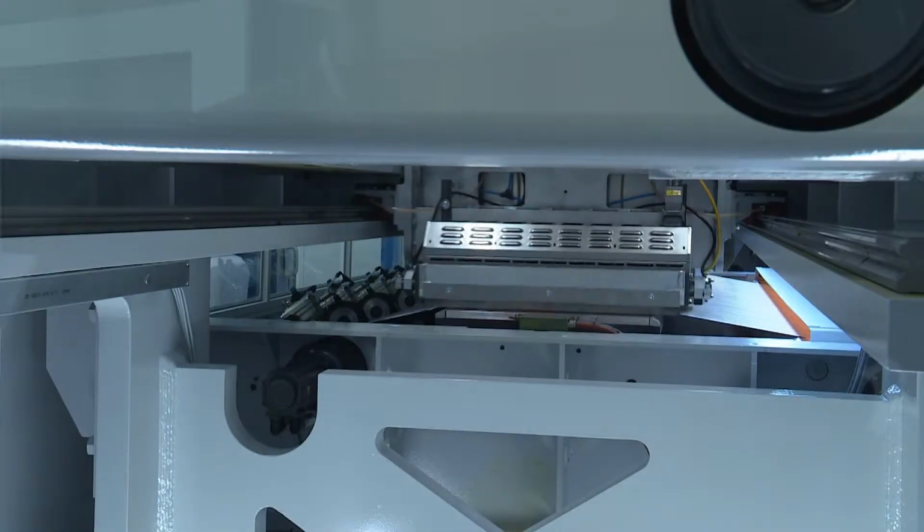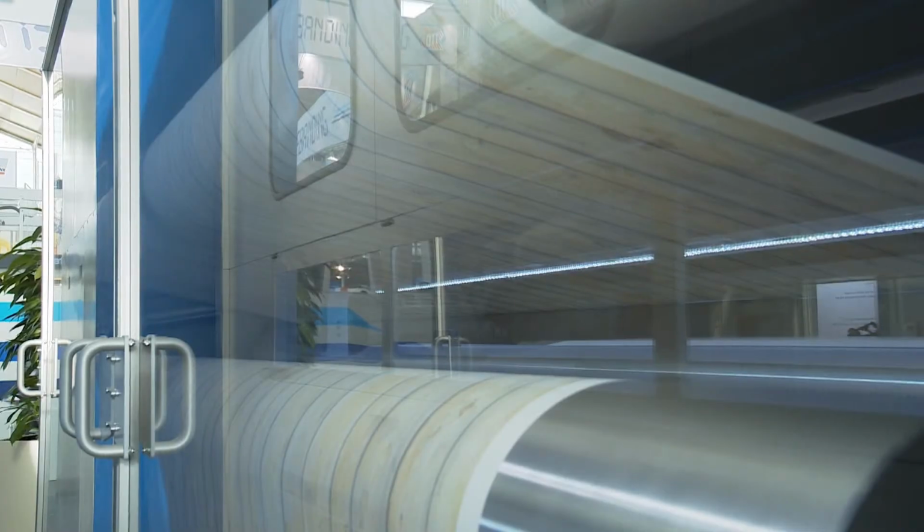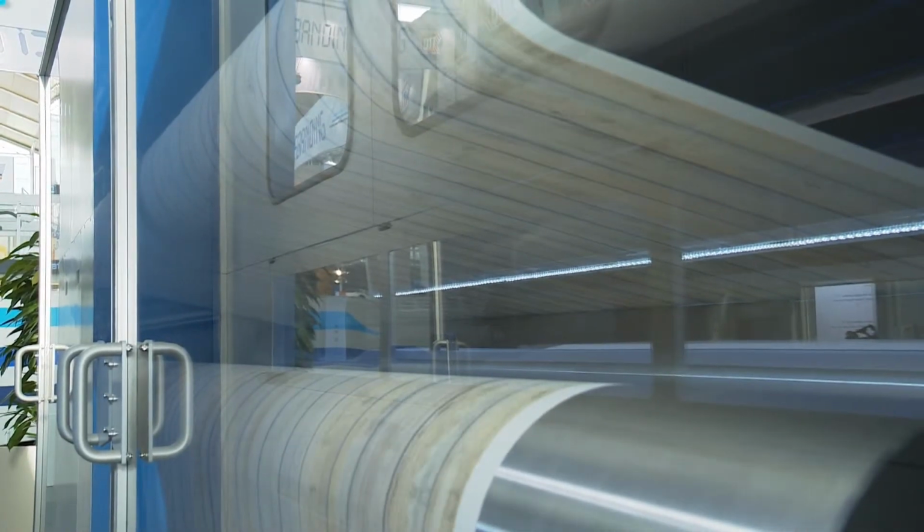Wimhörner has now developed a new digital printing machine with which we can simulate decorative colors with water-based printing inks and then also press patterns with our high-speed press with melamine, thus providing a reliable production process.